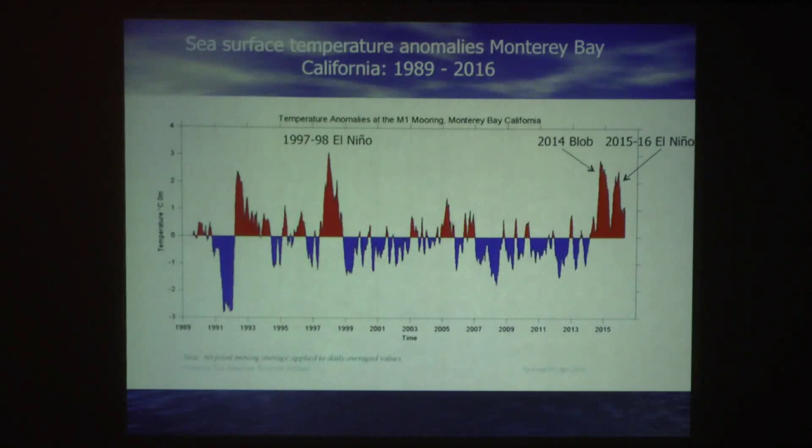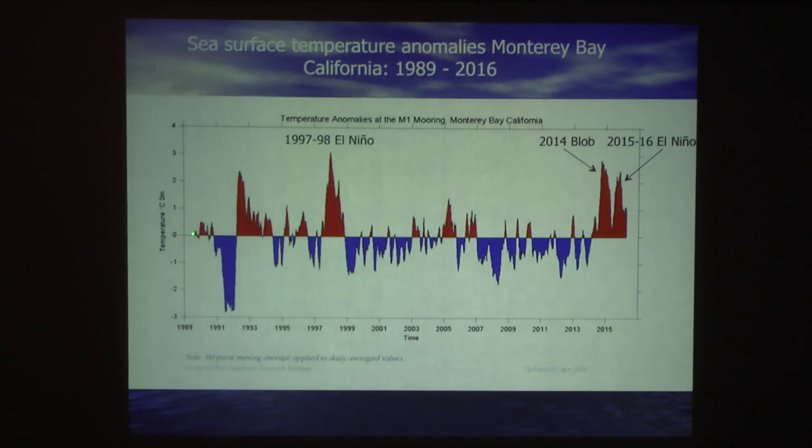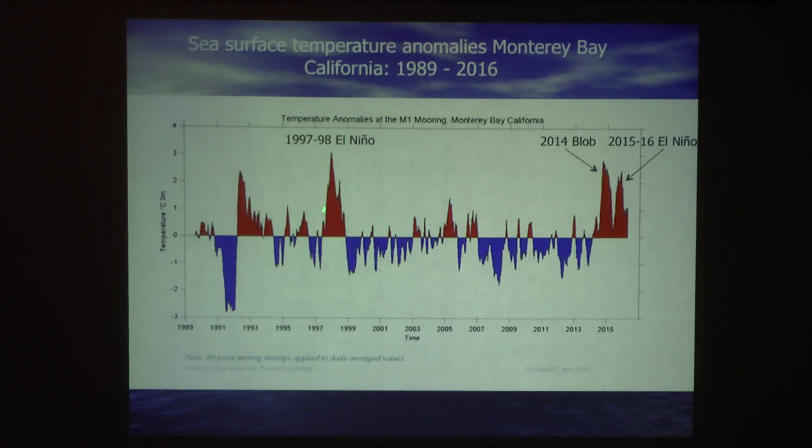That same thing happened recently off California. And I put this slide in for Kendra. She asked me if I was going to talk about the blob, and I said I wasn't, but I thought I would put in a slide. This is the record since we got to Monterey. We started a mooring program in collaboration with PMEL, which has now evolved, and this is the record of that mooring site from its inception to a few days ago.